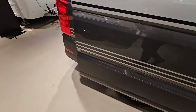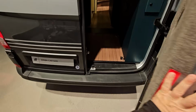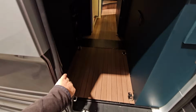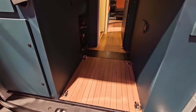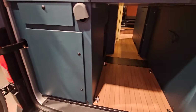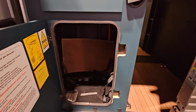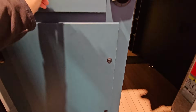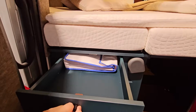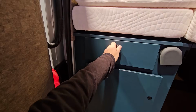Let's go to the back of this vehicle as well. So you can see stacks of space there as well, and also looks quite nice. And here we've got the gas compartment, and in there space for 2 gas cylinders. So this is the 6-meter version. Drawer there, and here's your instruction book. Books, not just one, books.